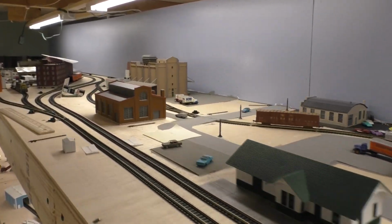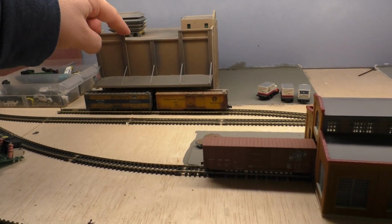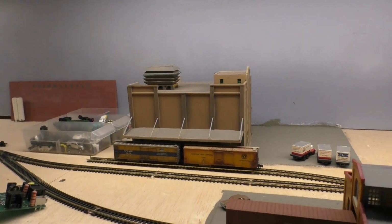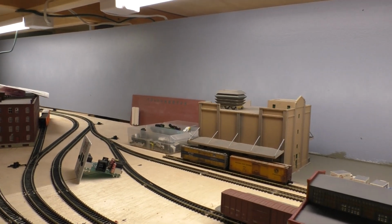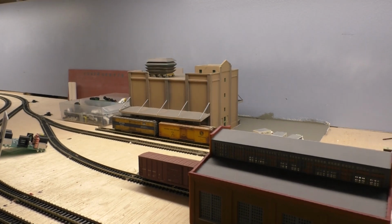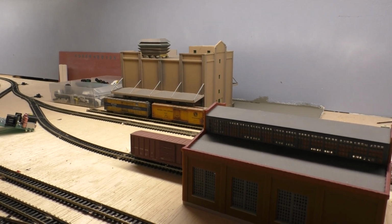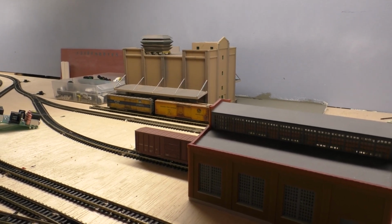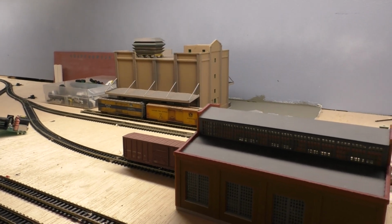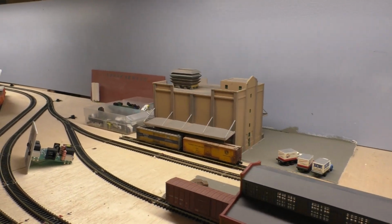one thing I will be changing, I have this cold storage building. Now, the cold storage building, I like it, but I'm thinking about getting rid of it and adding a new building that Walthers has announced. It's just a more modern industry building, with metal sides and a concrete foundation. So I'm thinking about adding that. I have not totally sold myself on it, but we'll see how it turns out.